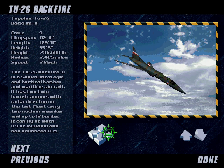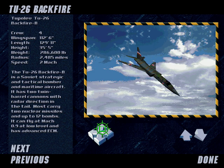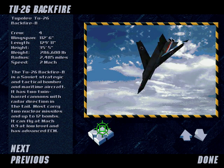Tu-26 Backfire. This Russian strategic and tactical bomber can carry 2 nuclear missiles and up to 12 conventional bombs.